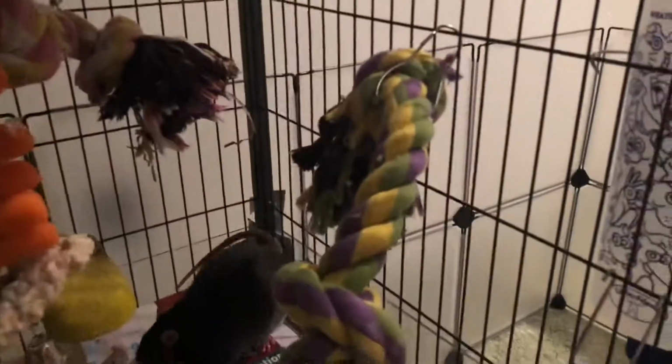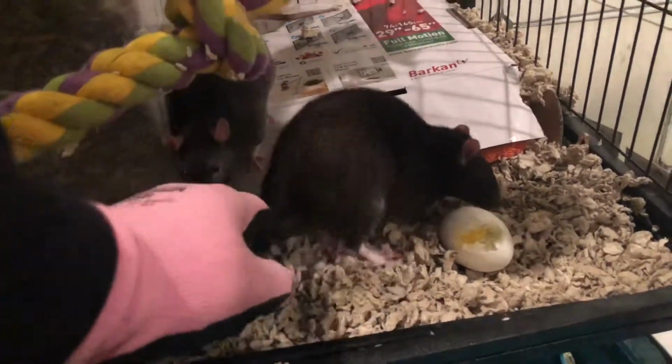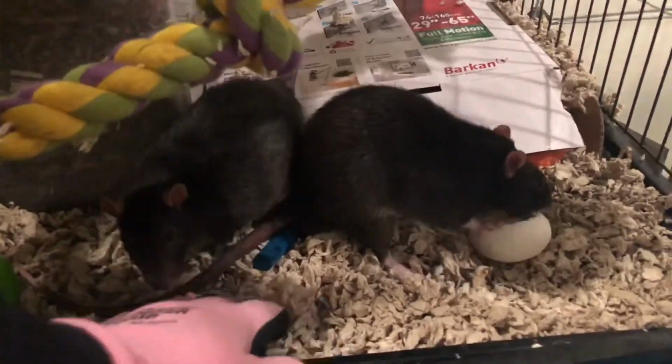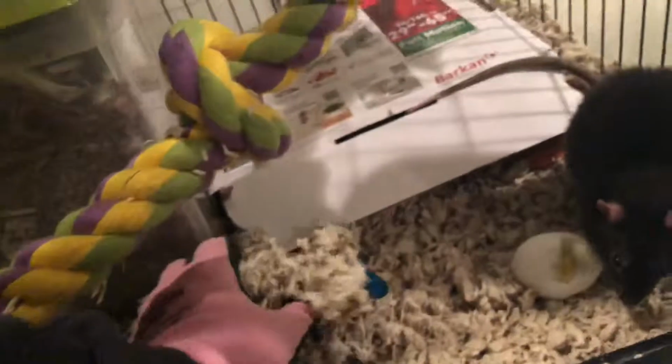But I think I will have to put something in this corner because there's not really anywhere for them to go from the top of this, but just experimenting with a new layout. And see, he actively avoids my touch, so I'm trying not to touch him. You know, I don't want to force him. I don't know if you can see the red, bloody, blotchy spots on their tail. They both have it, so I'm not really sure what's causing it.